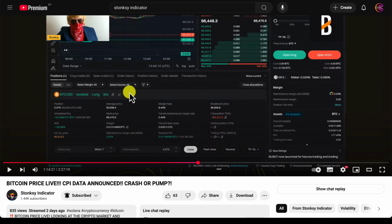Now, at this point, I thought it'd be interesting to show the BitGet account that I was using. I didn't want to do this at first because the Stonksy indicator channel is very much involved with BLOFIN, and in fact, when we get the bot in a few weeks' time, that will only work with BLOFIN. So I didn't particularly want to show the BitGet account, but I decided to because there was a really good point here, about the amount of money that I'd made from starting off with about $3,000. So just listen to this bit.